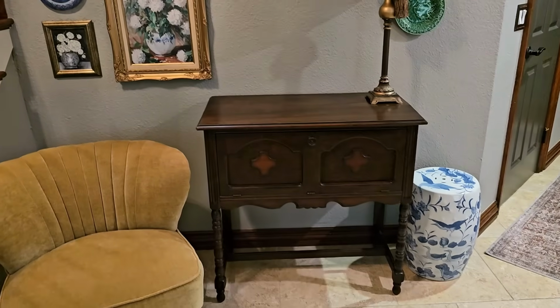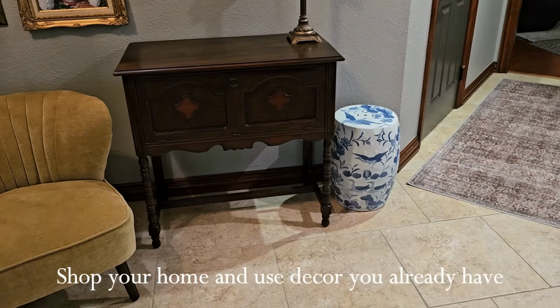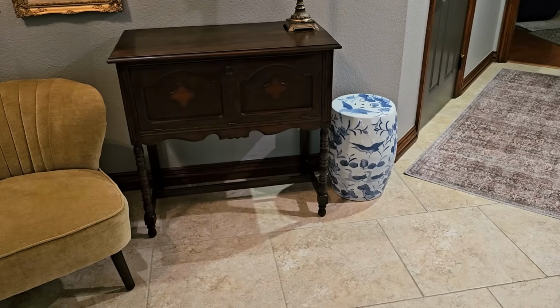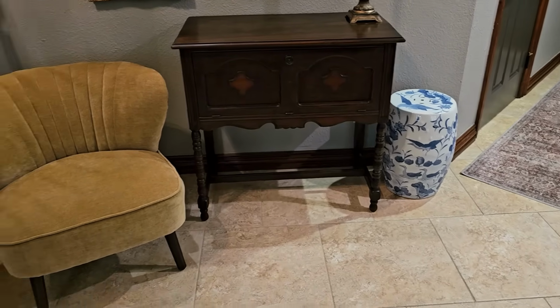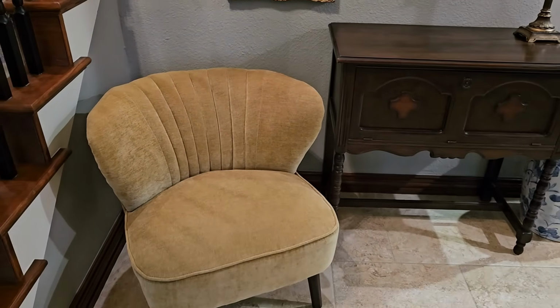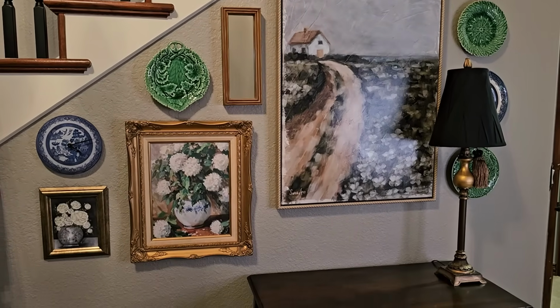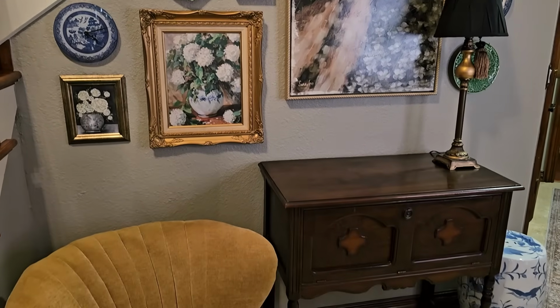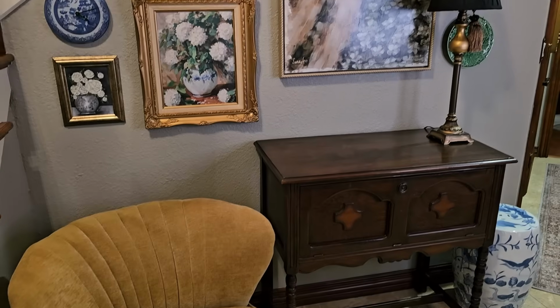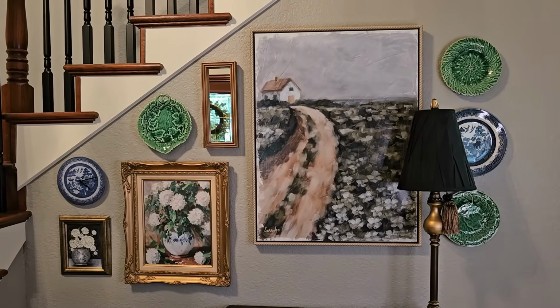I have moved my chinoiserie garden stool in here already. It's super heavy, so I already put that in place. I got that from my living room. And then I moved in this chair. It is like a velour in this golden color. And I thought it looked very fall-like. I got that from my bedroom and replaced it with the chair I previously had here. So shop your home and you can come up with brand new looks without even spending a penny, just using and rearranging the things that you already own and love.